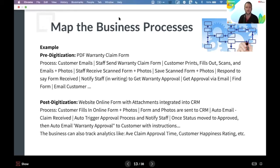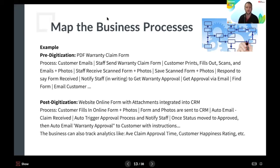the attachments. I see a poll's just popped up. So you guys can go ahead and answer that. Which stage in your lead management journey?